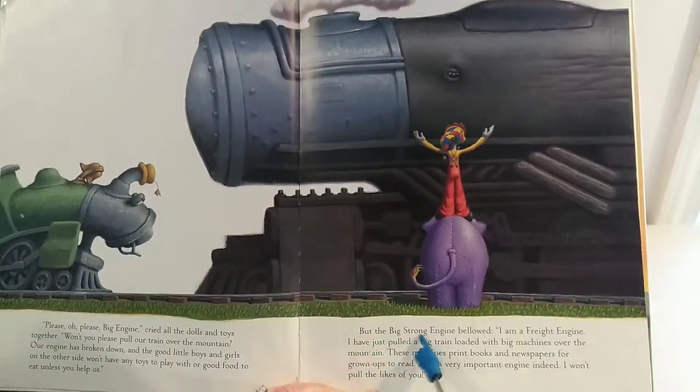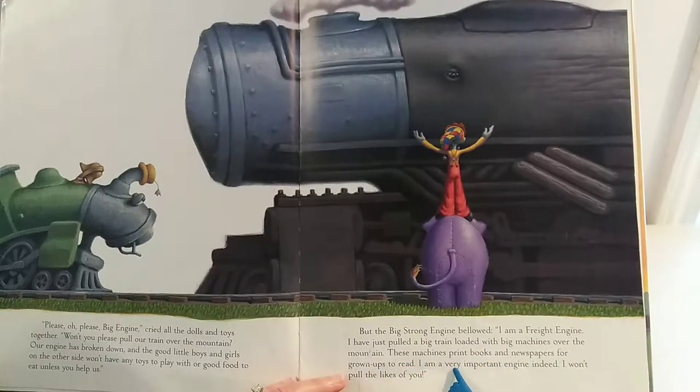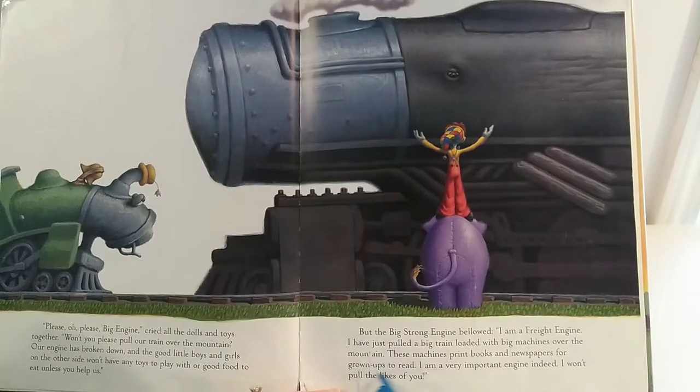But the big, strong engine bellowed, "I am a freight engine. I have just pulled a big train loaded with big machines over the mountain. These machines print books and newspapers for grown-ups to read. I am a very important engine indeed. I won't pull the likes of you."